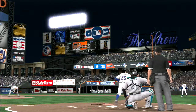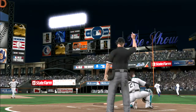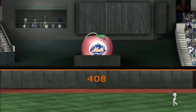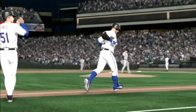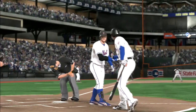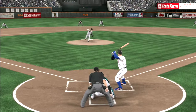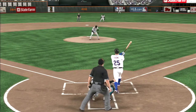Swing by Thome, and I think he got all of that one. He did. Home run. A solo home run for Jim Thome. 34 home runs now on the year, and they push the lead to 4-2. Boy, you talk about clutch hitting. This guy comes off the bench cold and then pow, right over the wall. That is not easy to do.